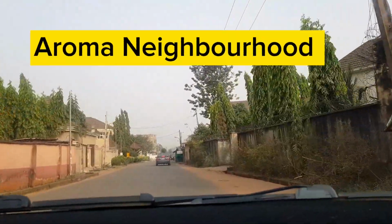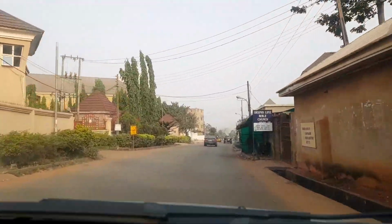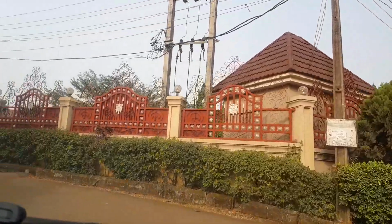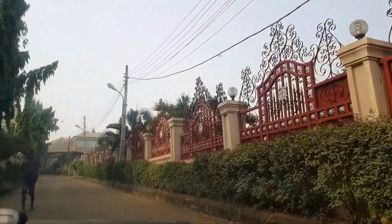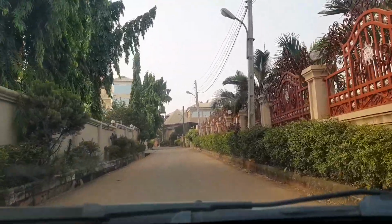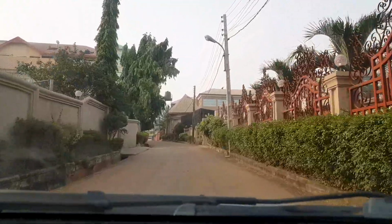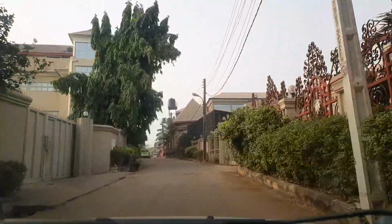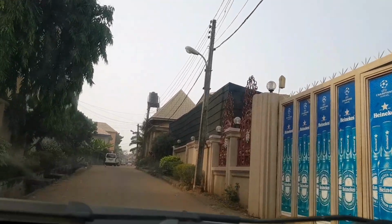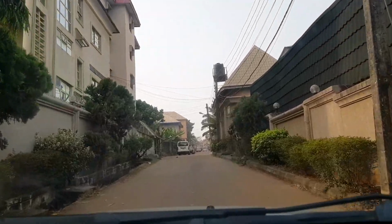This is the Aroma neighborhood in Awka, the capital city of Anambra State. This is also another area that is in a central location. You can easily get to this place from anywhere in Awka. It is also close to some government institutions in Awka. Having a budget of 400,000 naira to 600,000 naira, you can rent a full flat in this location.